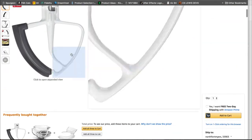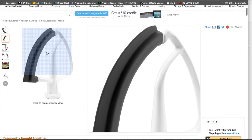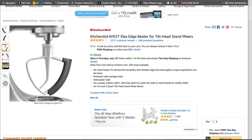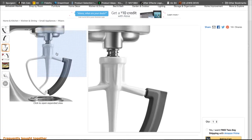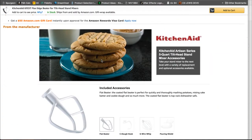When you buy these products, in this case, the KitchenAid, you aren't actually wanting to have a beater, which is a flex edge beater for tilt head stand mixers. That's not what you're actually wanting to buy. You're wanting to make cookies and have people love you for your cookies, right? So what I love about this image is it kind of gets right to the true benefit of it. It gets right to the true heart of what it is that you're actually selling. You are not selling this beater, this flat beater. You're selling making cookies and baked goods.